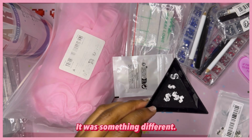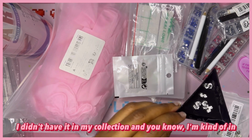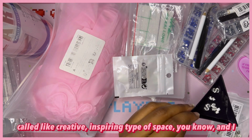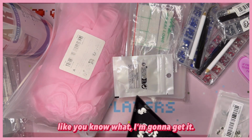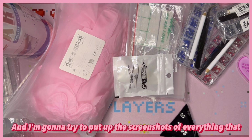It was something different. I didn't have it in my collection, and I'm kind of in like the, what's that called, creative, inspiring type of space, and I saw something with these charms, and I was like, you know what, I'm gonna get it. So I got that.